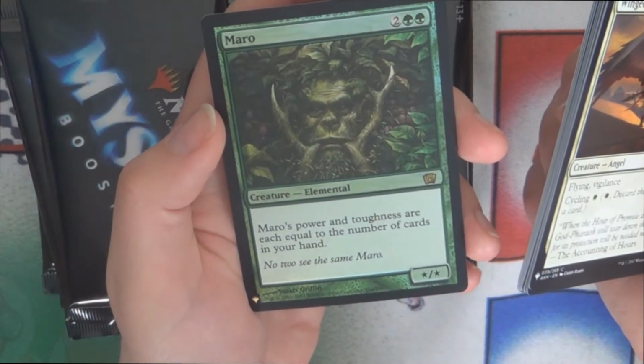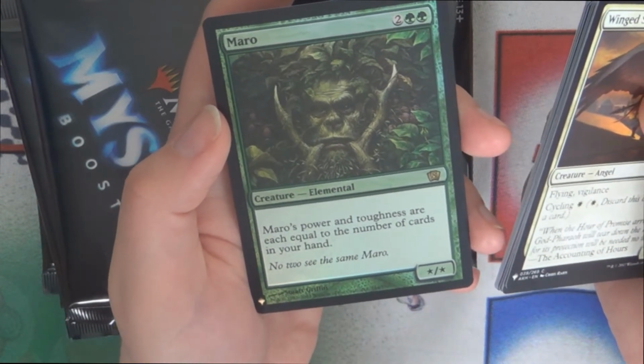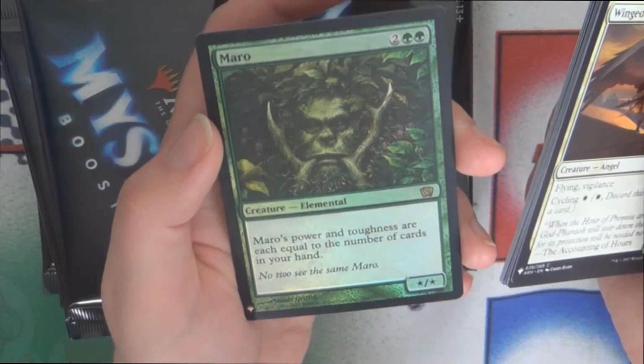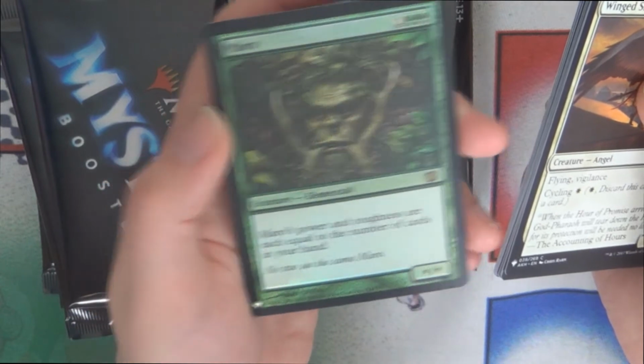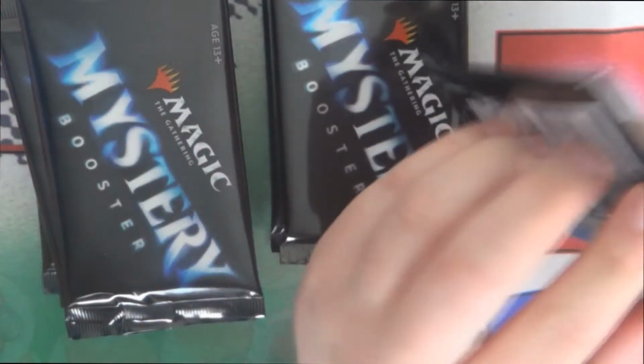And then we've got Morrow as the foil. For 2 and 2 green, he's a star. His power and toughness are equal to the number of cards in your hand. No two see the same Morrow. That's deep. Morrow is named after Morpho as well. That's his nickname. Oh.